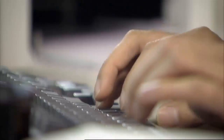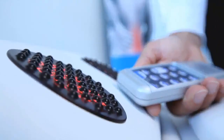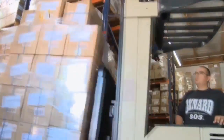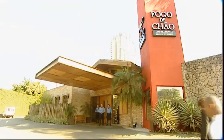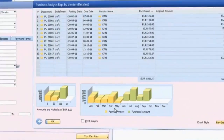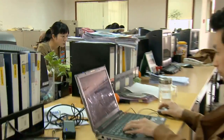SAP Business One is a single, affordable application designed exclusively for small businesses that want to fully integrate their operations and grow profitably. We became one company, though multi-divisional, under one database. Covers a whole farm to fork of the life cycle within our organization. Business One far exceeds the functionality we will need for the next 20 years. It's the ideal solution for those looking to connect end-to-end processes with one product that's complete, scalable, and priced right. It is super easy to learn, very quick to implement, and it's easy to run. Even subsidiaries of big companies use Business One.